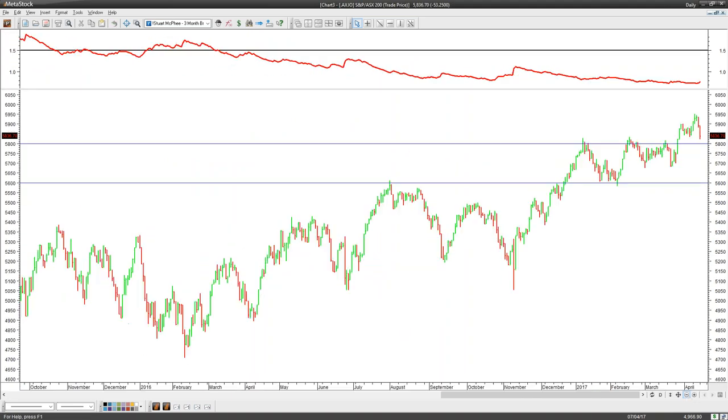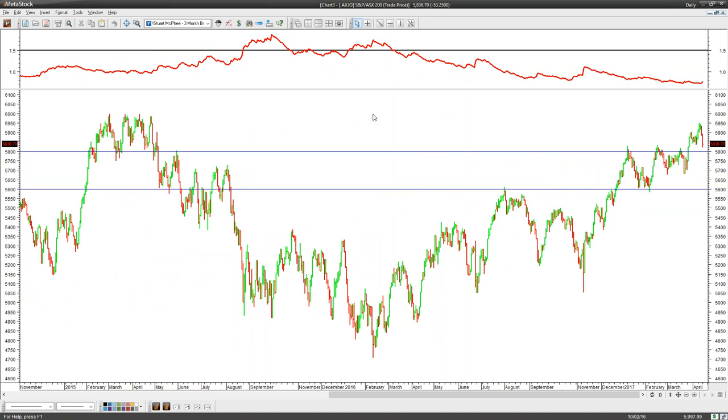Now, you may have noticed just on the top of this chart here of the XJ, I've got this red line here. And this is probably the first little tool that I'll share with you this evening. This is my volatility percentage indicator. And I can apply this on any instrument, whether it be a currency pair or an index or a stock. And all it's doing is measuring the volatility, in other words, the price movement of the product as a percentage of its own value.